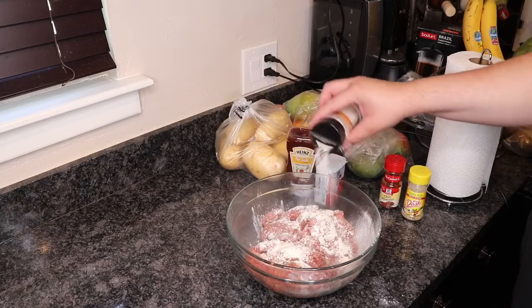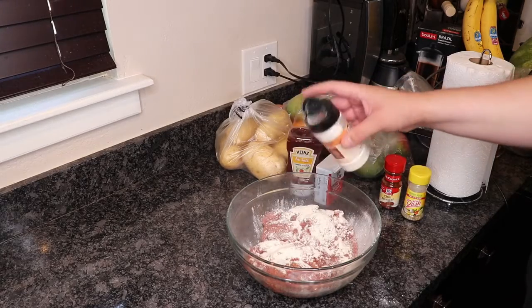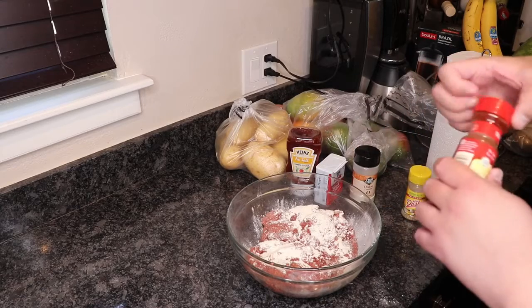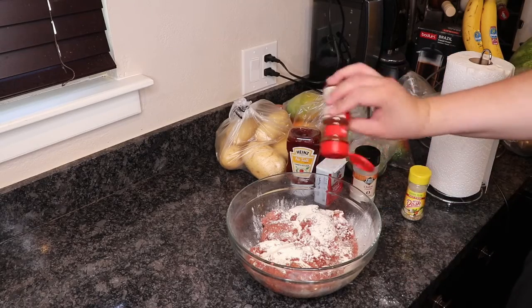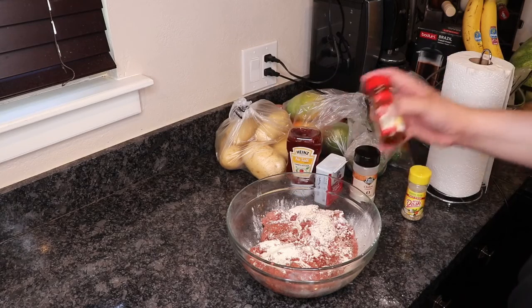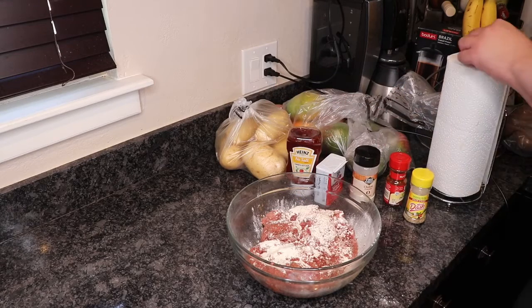It's almost like flour. This stuff is really powdery. Okay. And then just a pinch more of paprika. I want my food to have some flavor, so. And then we'll also add in the ketchup right now too.